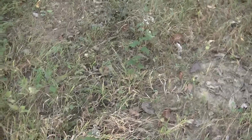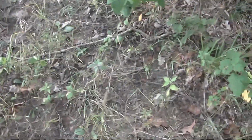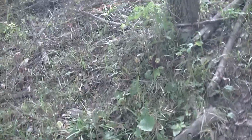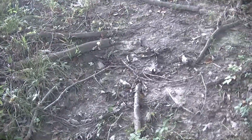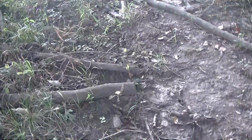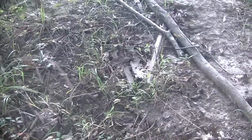I want it to be interesting for y'all, and it's not always interesting. This is a lot of work, and to happen to find one laying on top of the ground when the ground's never really been excavated is asking a lot. But I found a couple tools here a few years ago up here trapping in this road. You have to look, especially after heavy rains, which we have not had.